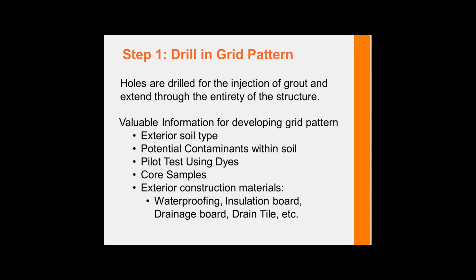So talking about the process, Chris went through again the process on crack injection specifically. So I'm going to talk to you loosely about the process of curtain grouting. And really, again, I have to say it's very different from crack injection. So the first thing to tell you is that, as I'm sure you can imagine, the holes are drilled for the injection of grout and extend to the entirety of the structure. It's a really fancy way of just telling you we're punching all the way through the wall, okay?